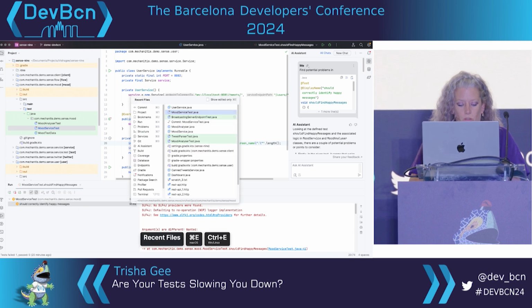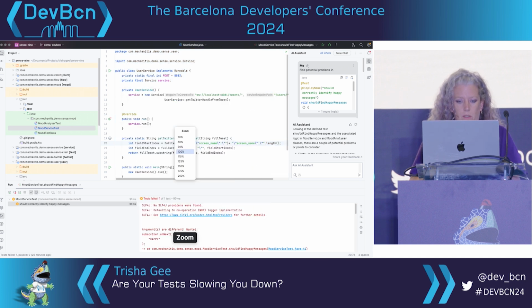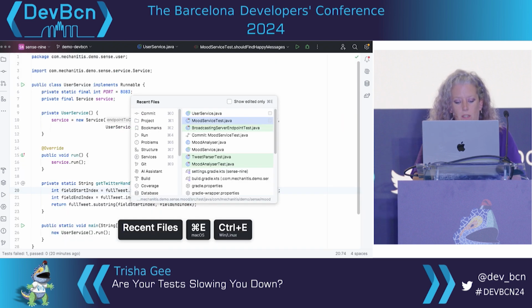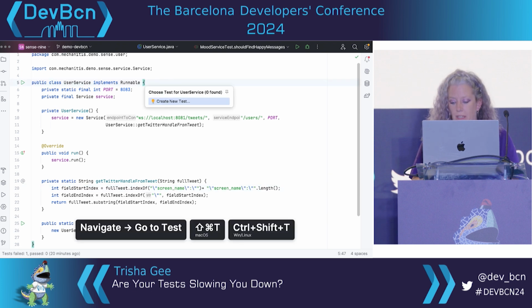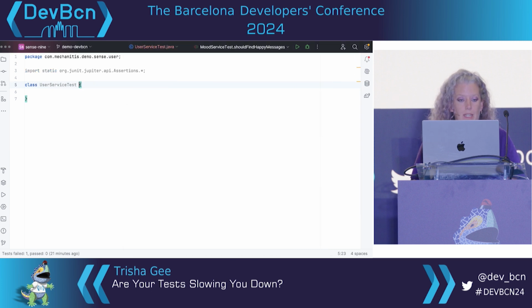Right, you can't see that at all. Let's get this to zoom. OK, so if we have a class like the UserService, we can get IntelliJ IDEA to create a new test for this class. I personally like to create tests first, but let's assume that you've written the production code first. I'm going to create a test, add it to Git.